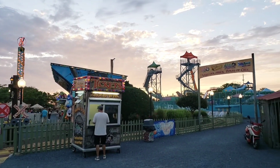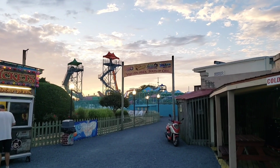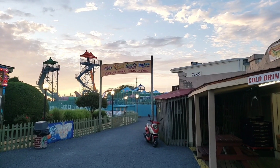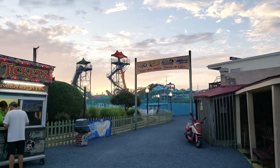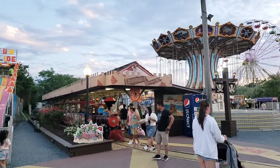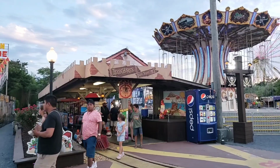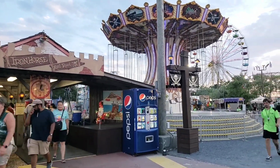As you saw, we were near the fun slide. Beyond that, here is the entrance to the water park. The water park closes at 6, while the actual theme park or amusement park closes at 11, so it closes a full 5 hours earlier. So keep that in mind if you plan to visit the water park. You have the entrance to the Iron Horse Railroad, which is a fun little train. We'll actually have a full ride through, or perhaps a nearly full ride through later on in this video.